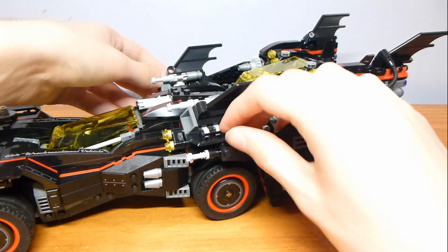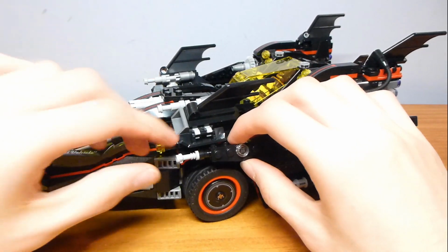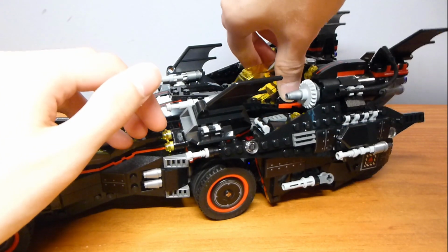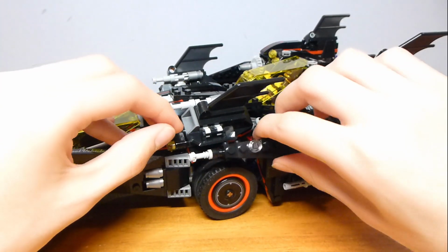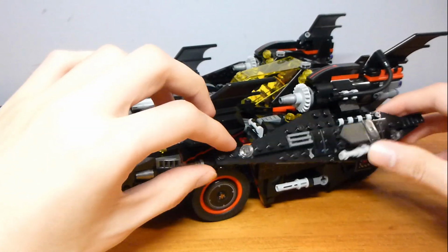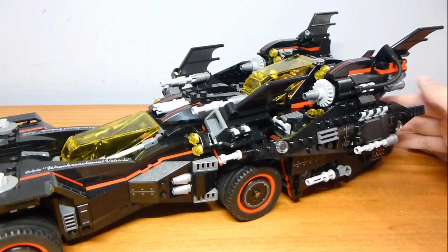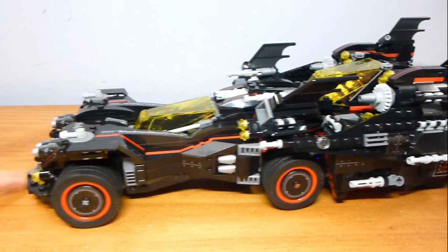With the folding down of the wings, the tips should go underneath the spoiler, and that should kind of lock it in place, keep it from going up too easily, because you have to kind of undo the wings in order for that to work. But yeah, with this all connected, it looks pretty cool.